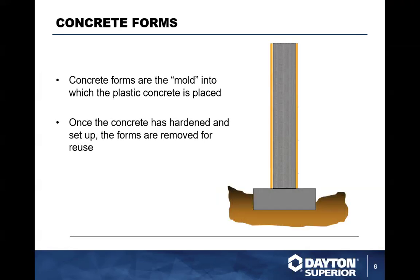So concrete formwork actually is the mold that is used to shape that concrete. So if you think of that as your medium, it is your mold, it is what is going to shape that concrete, which is in a fluid state, but within an hour's time at 70 degrees roughly, it will actually take that shape permanently.